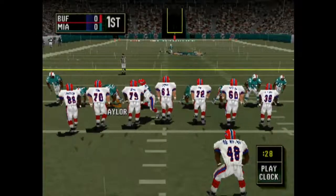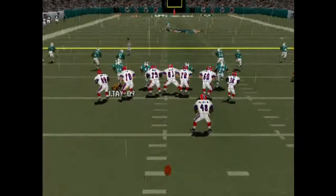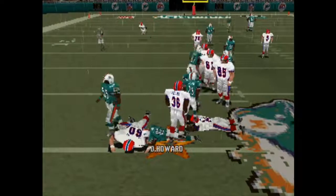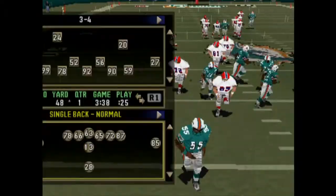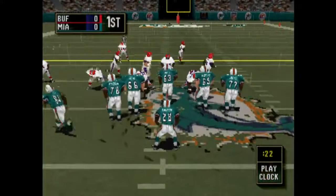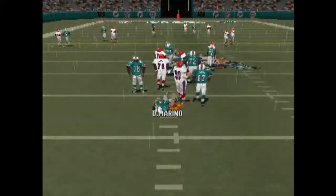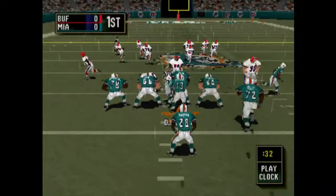Fourth down. Ball on the 13-yard line. Buffalo back to punt. And here's the punt. Howard is the return man. Number 60 made the stop. First and 10. Ball on the 48-yard line. Nickel back in this time. Hansen with the sack. Eagle.